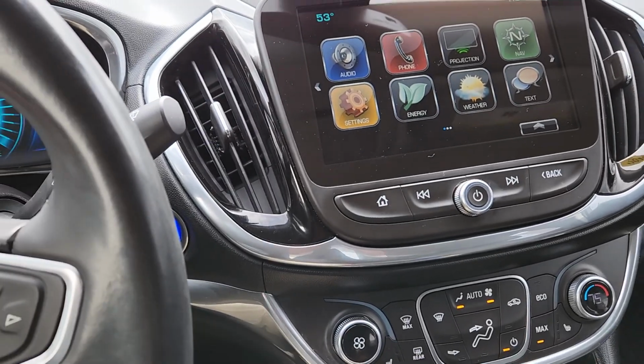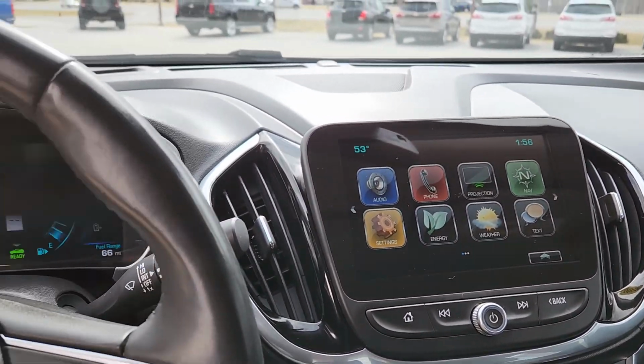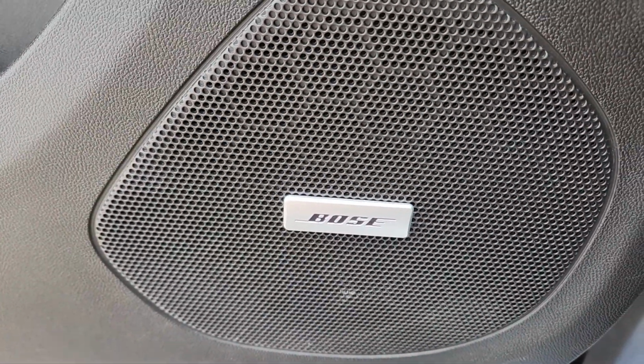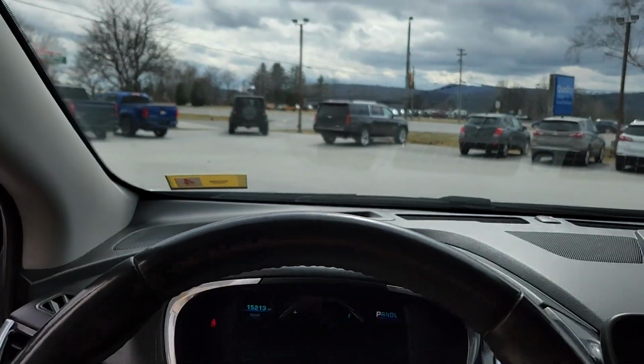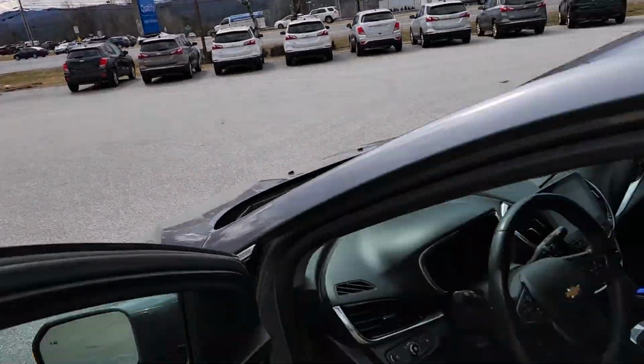It really does. It has every feature that the 2018 Volt Premier, which was already the top of the line, could come along with. Even the Bose sound system inside the car. And it is a, see if I can remember, 1, 2, 3, 4, 5, 6, 7. It is an 8-speaker system. There's even a sub inside the trunk.